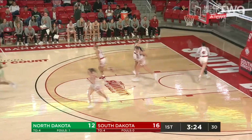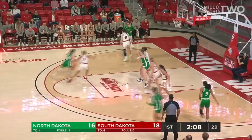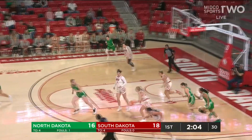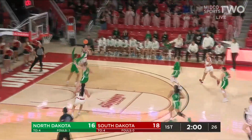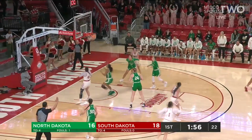How about that spin move inside by Pemberton? Scores for the 2nd time today. Gives way to Schiller. Guarded by Coral Mason. Gets pinned up on the baseline, and Larkins took it away. A couple of steals already for Larkins as well. Drops it off. Here's Duffy. Inside out. Wilkie for 3. Boom.